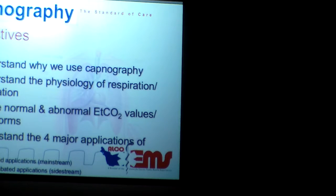There's something called mainstream and side stream, the little things that you attach. The mainstream one goes where the BVM would attach or where the tube would attach. And the side stream one is the one that attaches to the cannula. There are some differences. The side stream one doesn't work that quickly. There's a several second delay on it because it's not getting the air that's going through, it's siphoning some off from the side. But the point of it is kind of the same thing.